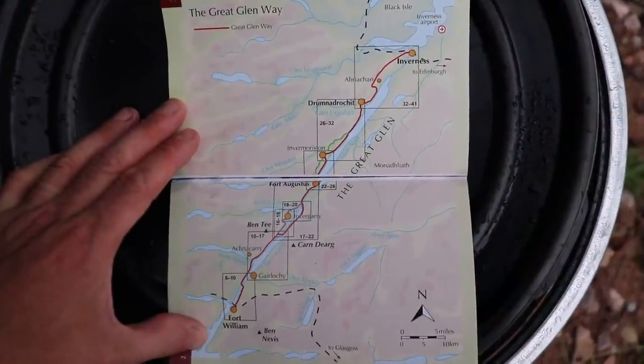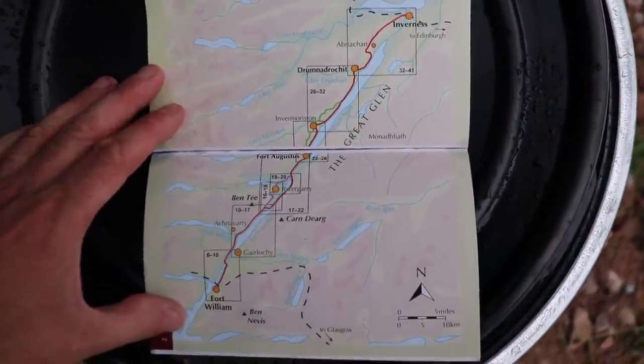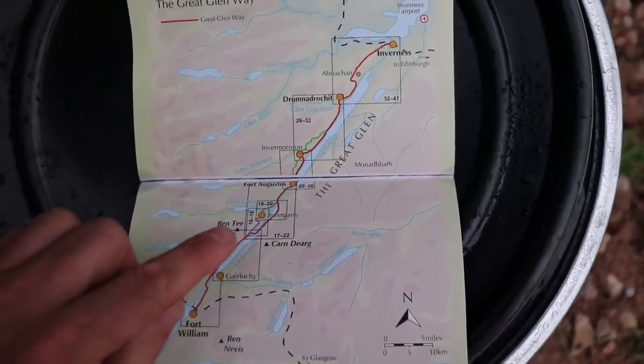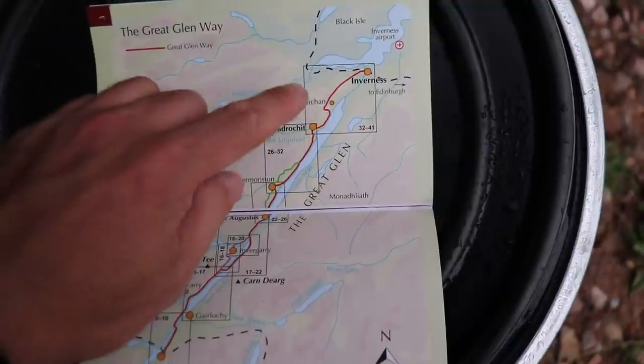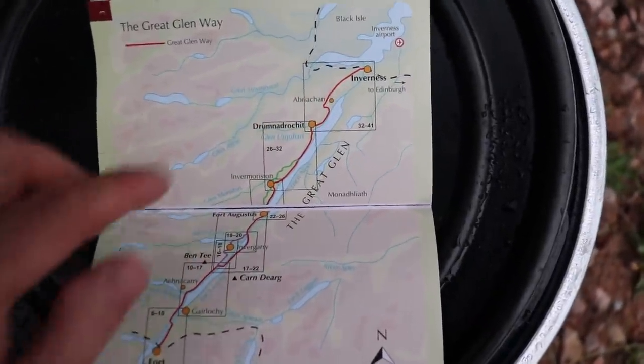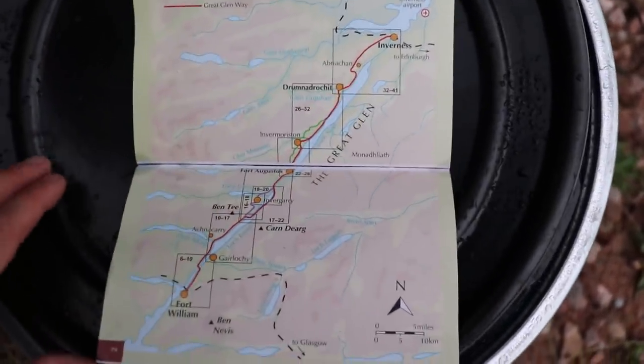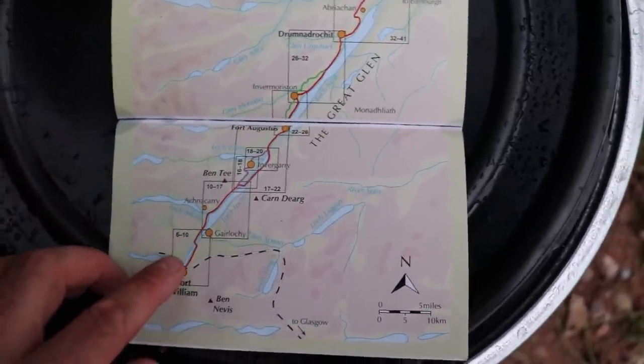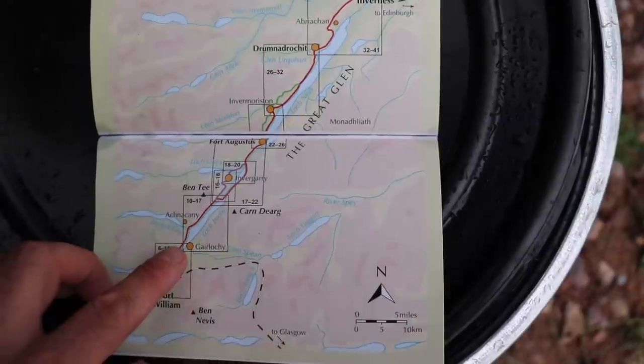So this is the route that we're taking over this 5-day trip. We started here this morning in Fort William, and we're paddling roughly 62 miles all the way across Scotland, to Inverness. So we started at the west coast, and we're going to finish on the east coast of Scotland. This morning, we set off from Fort William, followed the Caledonian Canal, up through the canal.